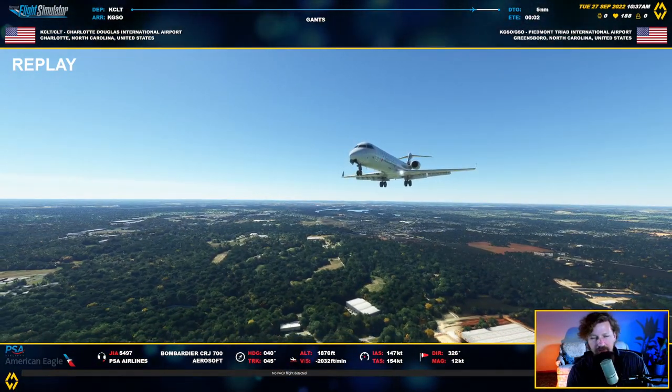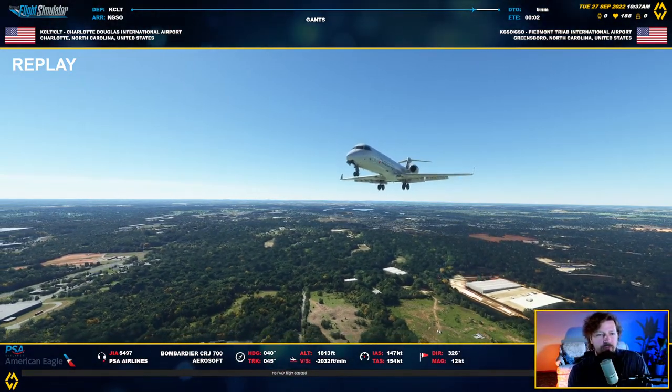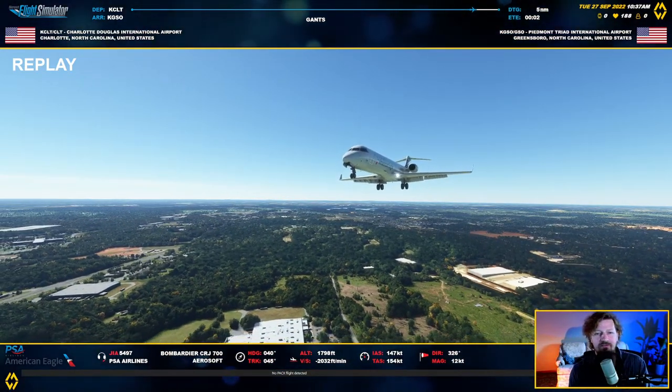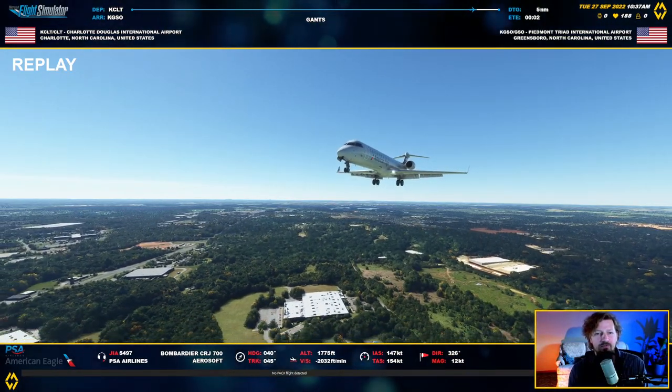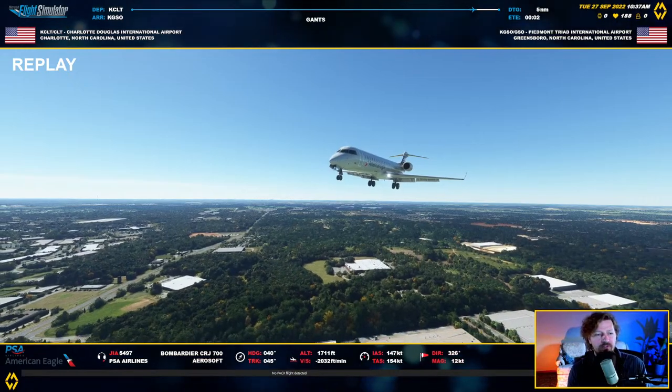We're definitely getting bounced around. But we do have that new wind gust system with the sim update. The wind will kind of shift speeds a little bit more and there'll be some gusts.